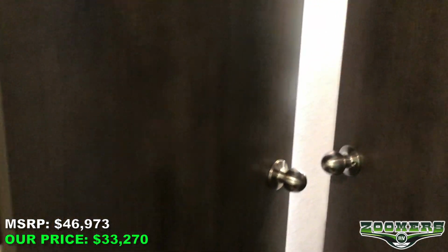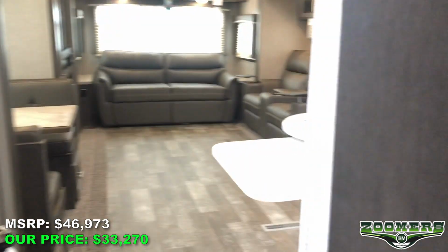Let's go ahead and look at the rear of the camper one last time.